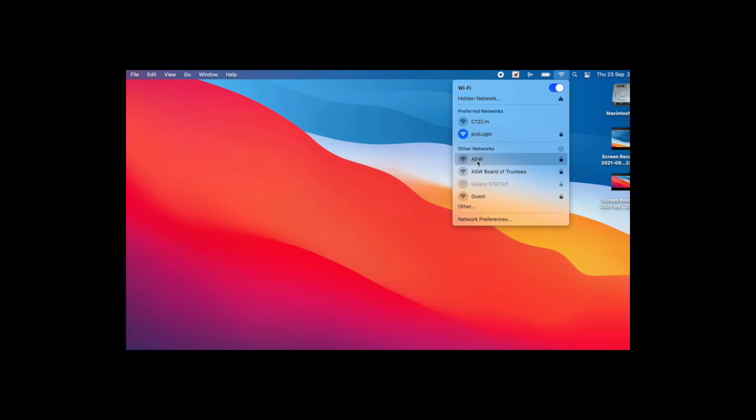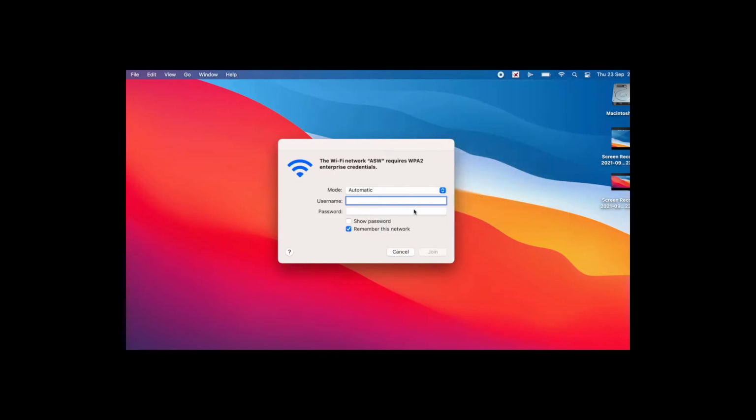Now we have to authenticate and accept the certificate. Once you click on the ASW network, you'll have the login screen. You put in your username and password. Your username is just the first part of your email address. After that, we click join.